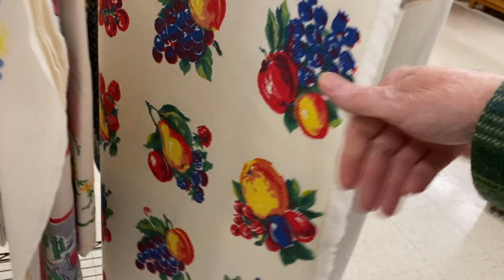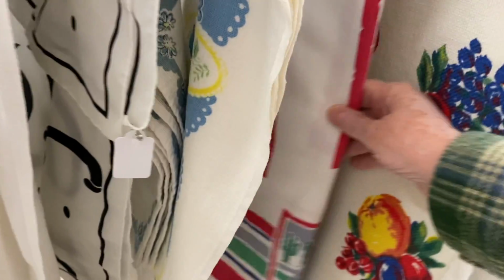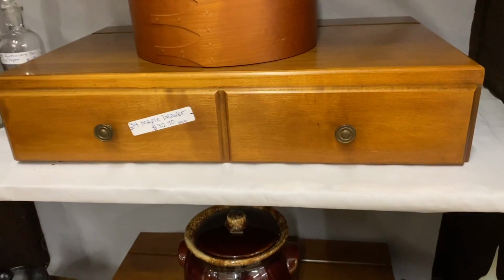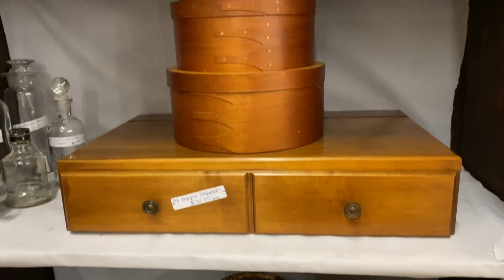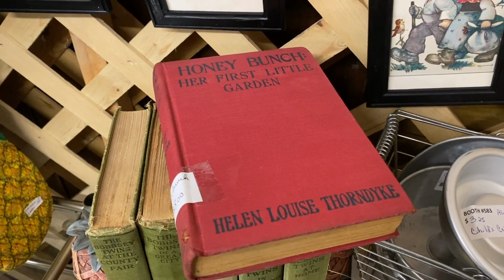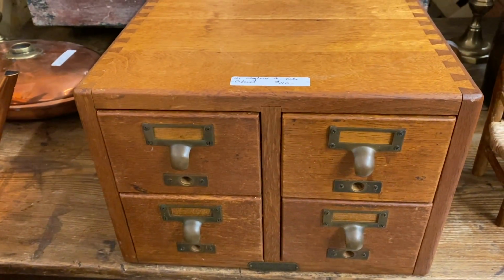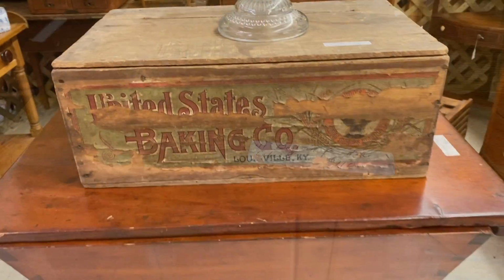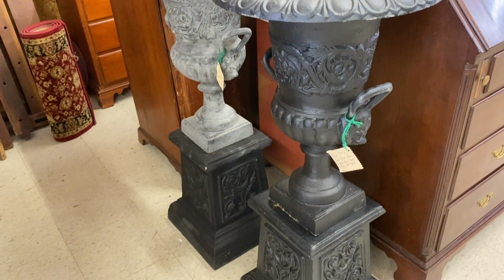And Neil found that cute little sled back there, sleigh. And I had to kind of look through the different tablecloths and stuff that they had. I've been looking for a fruit one, but that wasn't exactly what I wanted. And they had a couple maple drawers there. And there was a cabinet, a file cabinet. And I like this old bacon container they had there.